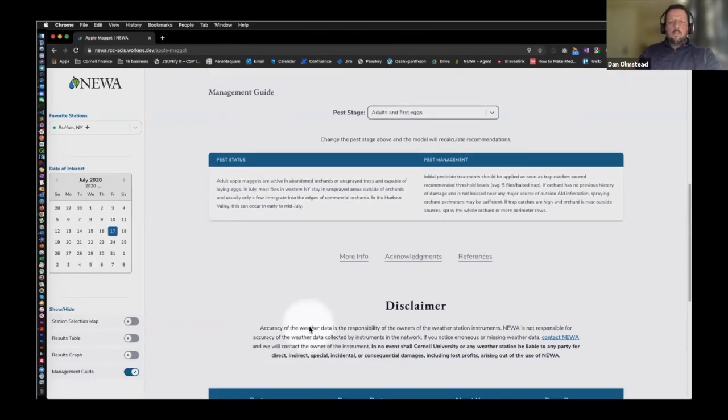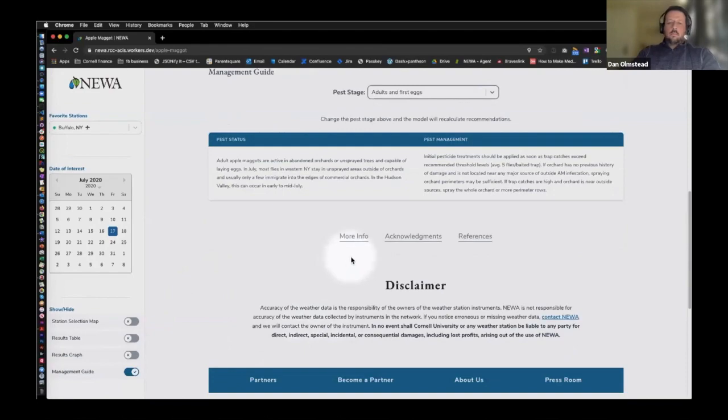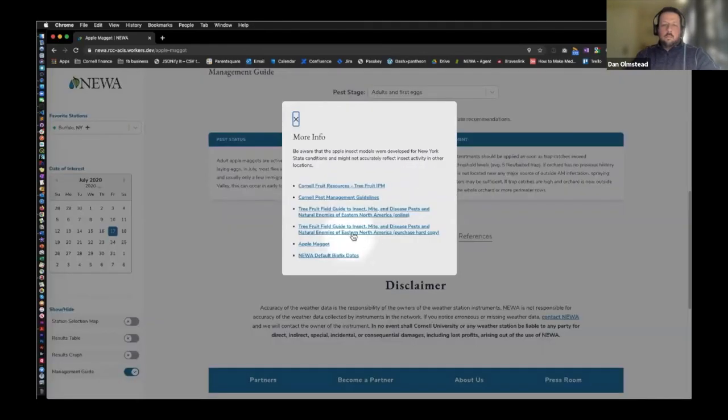So the last thing I want to show you are these features underneath the model results panel. If you want more info, you can click on that tab, and this is a specialized list that we present based on where the station is that you're accessing. So there's a geographic element.